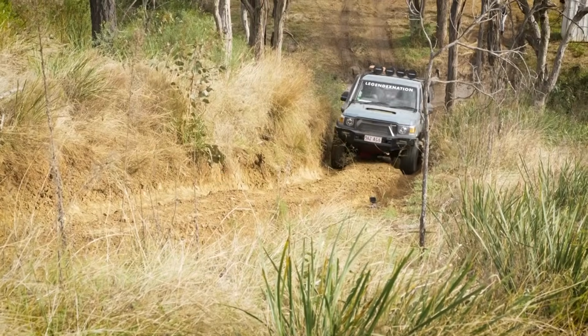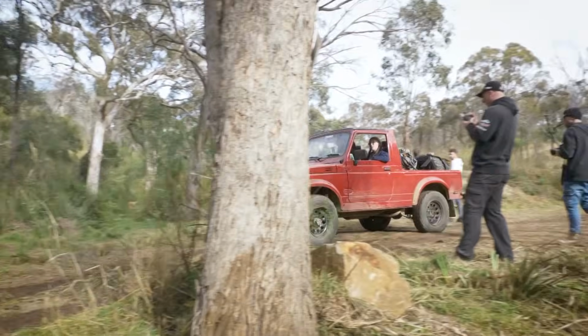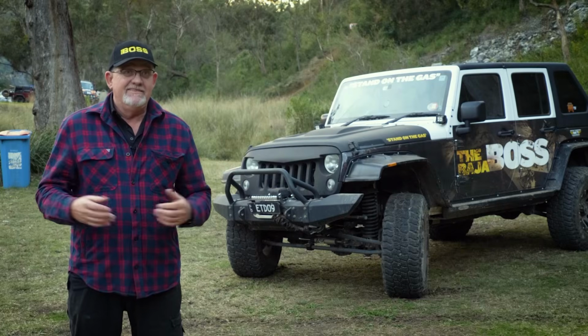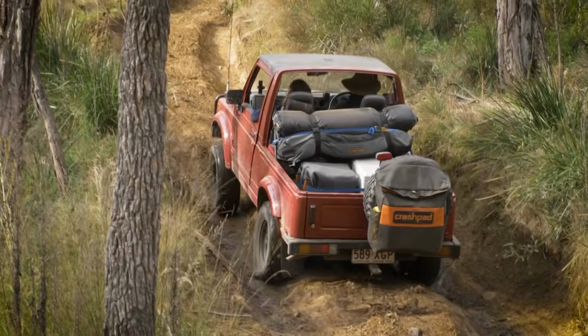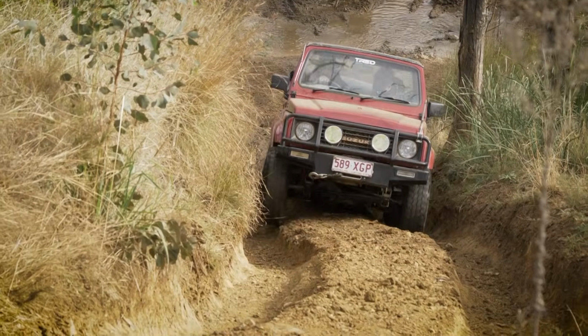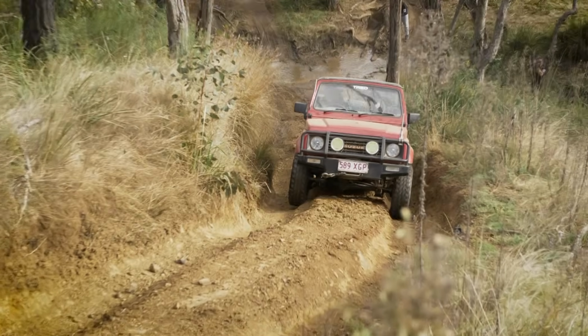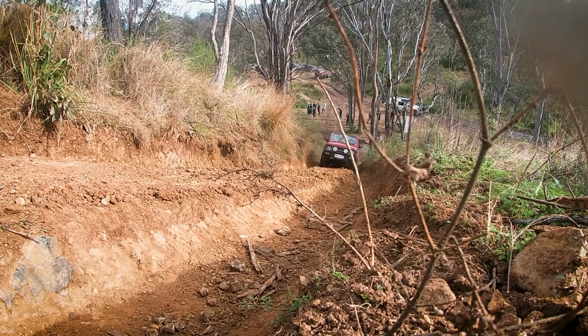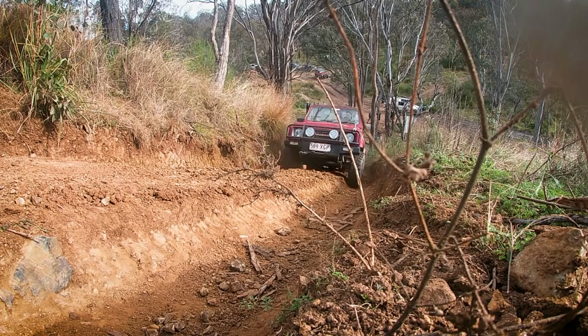It's amazing, young Jake's come along with his little Suzuki Sierra. It looks like a little Matchbox toy. Everyone laughs at it, but I tell you what, he kicked some butt today. He really did. That last hill climb that he did, fantastic. That vehicle, and even going through the test track, shouldn't have done what it's done, but he's put it in the right spot, very stable, and went through without an issue.